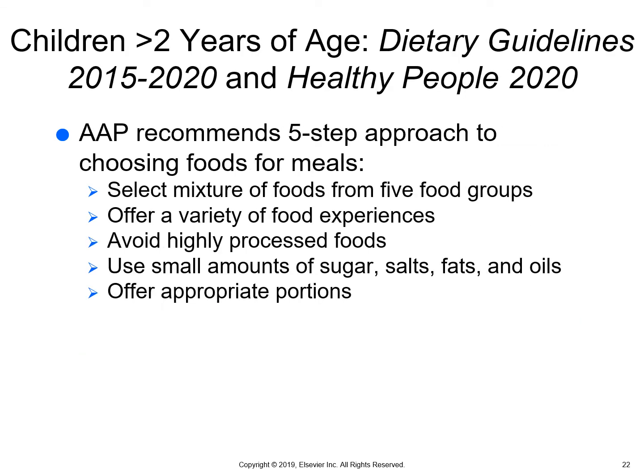So some of the guidelines from the Healthy People 2020 are recommending this 5-step approach to choosing foods for meals. Select a mixture of foods from the 5 food groups. Offer a variety of food experiences. Highly processed foods should be avoided. Small amounts of sugar, salt, fat, and oils should be followed. And offer appropriate portions.